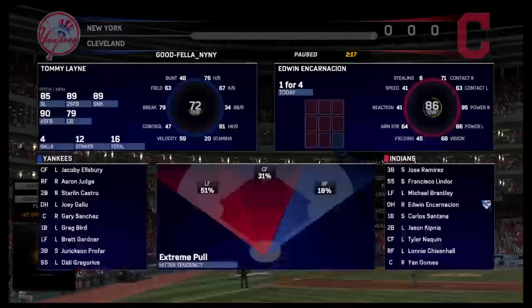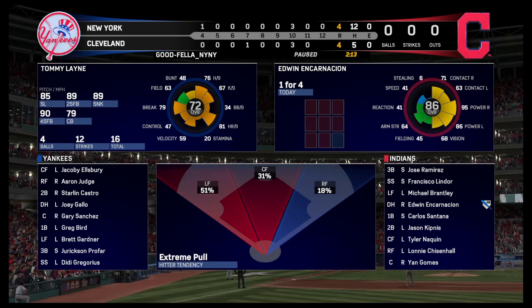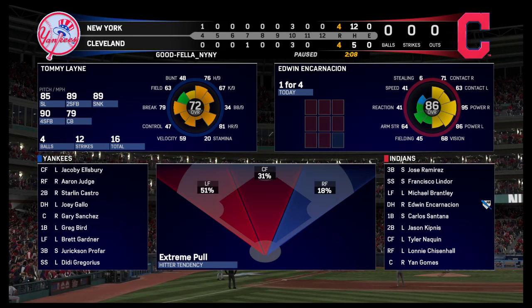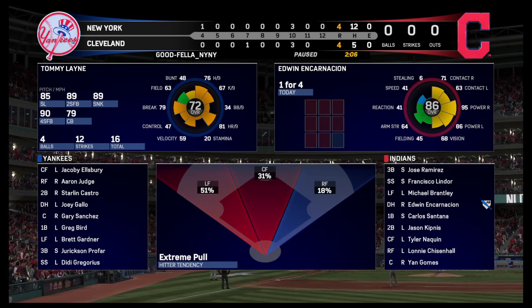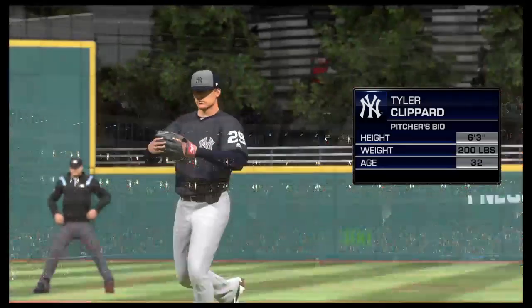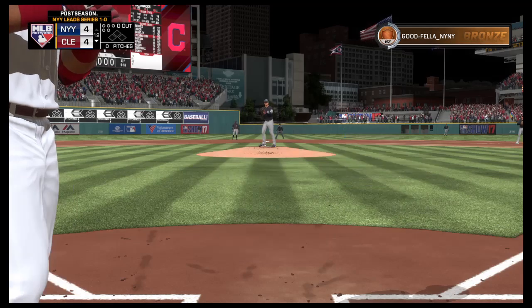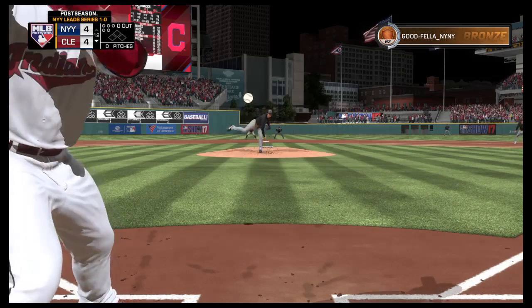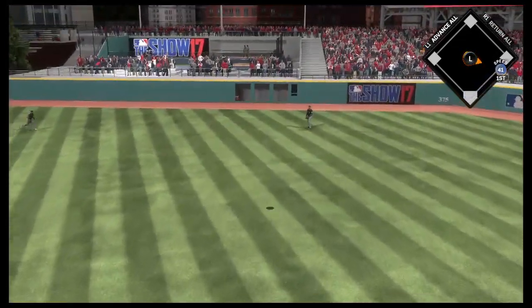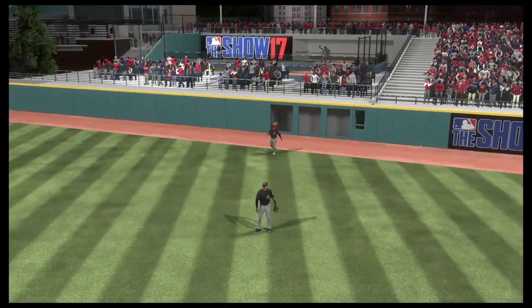Edwin Encarnacion. Now he comes into this appearance in the midst of a slump, and it looks like the Yankees will have a left-hander up and throwing in the bullpen. And he sends it the other way toward right center. Judge is under it, and he hauls it in for the first out of the inning.